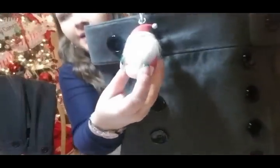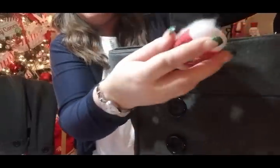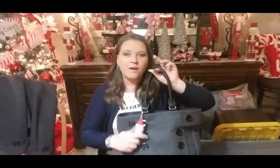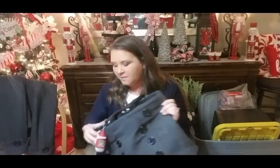I don't know if you guys can kind of see him. He's my little gnome Santa, but it's from the Bath & Body Works. I keep these on my purse, and it's got the hand sanitizers in it, so you can clean your hands with all the cold germs that's going around. It's good to have hand sanitizer with you. So that was one of my presents from my husband.